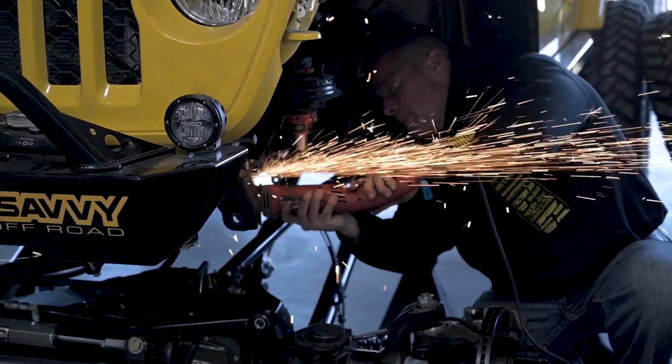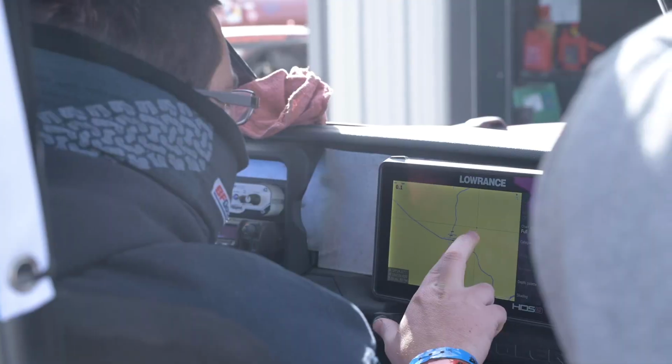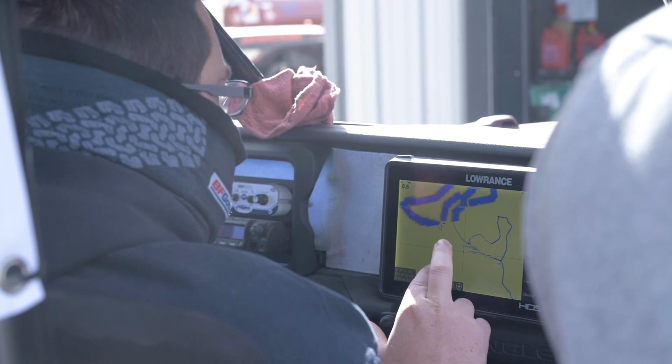And now we go back right at it, finishing up all the files and notes on the GPS, and as you can hear, grinding and getting parts ready. And tomorrow's race day.